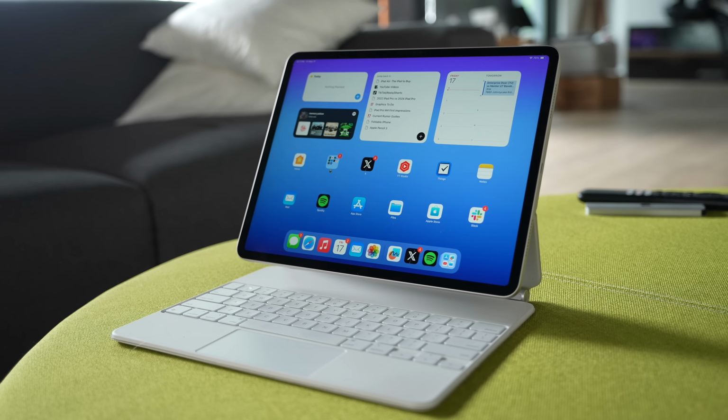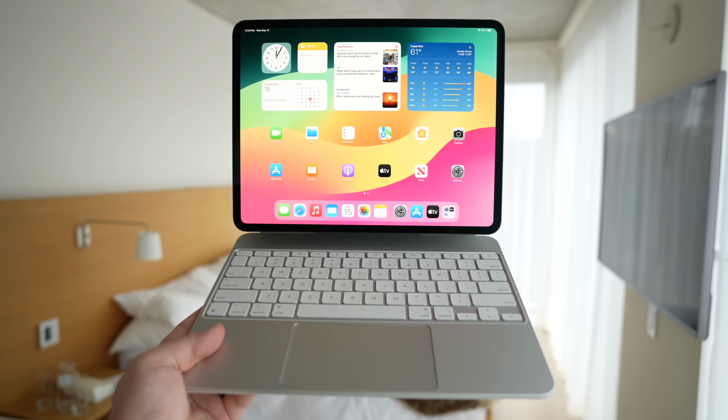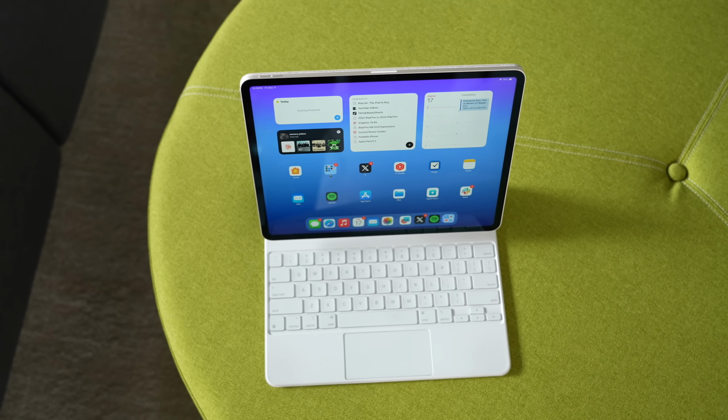Now I'm a big fan of the larger form factor, especially when you pair it with the Magic Keyboard. And now unfortunately you can't use the new Magic Keyboard that Apple just released. That one's only compatible with the new iPad Pro, but the previous version, that's still a really good option, fits the 11 and 13-inch Air with no problem.